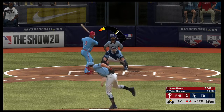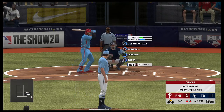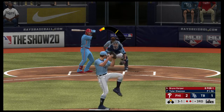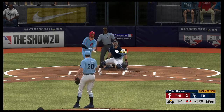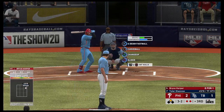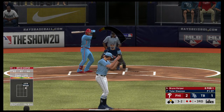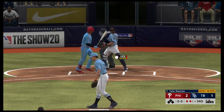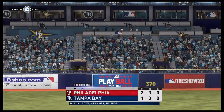2-1, here it is. Lays off the changeup, and he's ahead in the count now, 3-1. This is a spot you'd like to be in as a good hitter. Runners in scoring position and count leverage in your favor. Fouled away. Out of the stretch, the 3-2 home. Froze him for strike 3, and that retires the side.